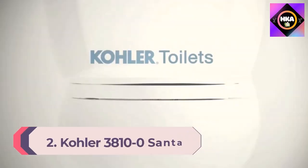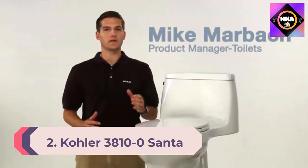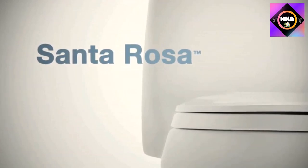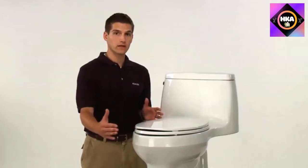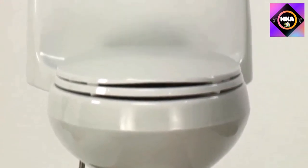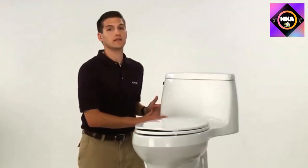Number 2. Kohler 3810-0 Santa Rosa Comfort Height Elongated Toilet. One-piece toilets tend to look sleeker and save more space than their two-piece counterparts, and the Kohler Santa Rosa is no exception. Thanks to continuous construction from the tank to the bowl, this toilet has a streamlined, easy-to-clean design.